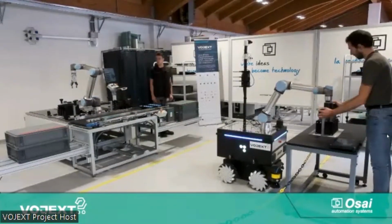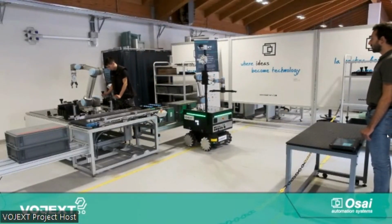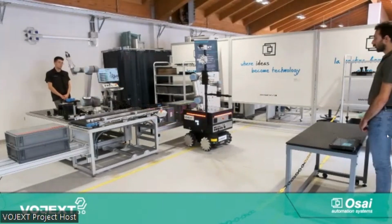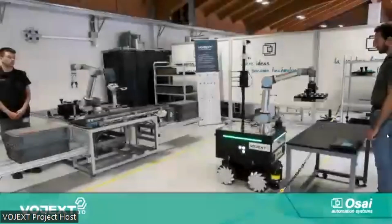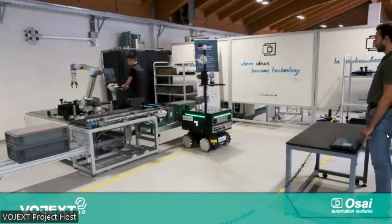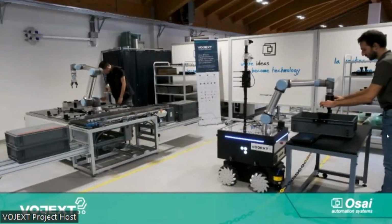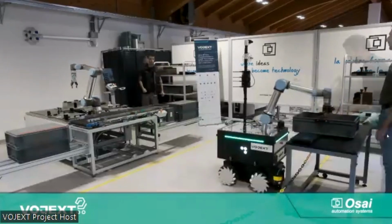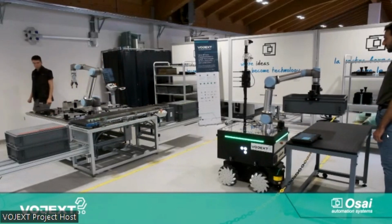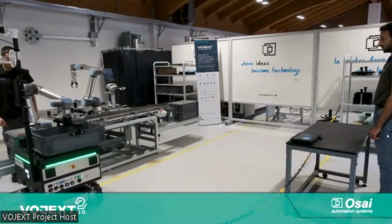So now we see the ending of the reconfiguration again in speed up mode. And now the system is ready for the production of a different product. So again, the VOJEXT project allows to introduce flexibility into an industrial environment and to support the communication through gesture between the human and the robot. Everything with the vision and the control of the neuromorphic camera approach to monitor what is happening in real time and eventually to intervene.